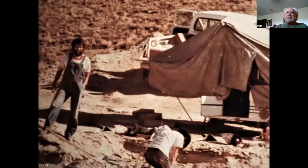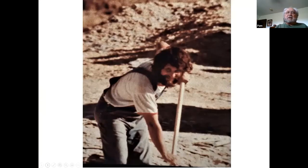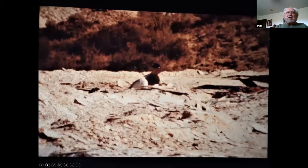And here's where we were camping with the tent. And on the left-hand side, that's me, but you have to excuse my appearance. When you're out there digging fish, you have a great time and you get really dirty.